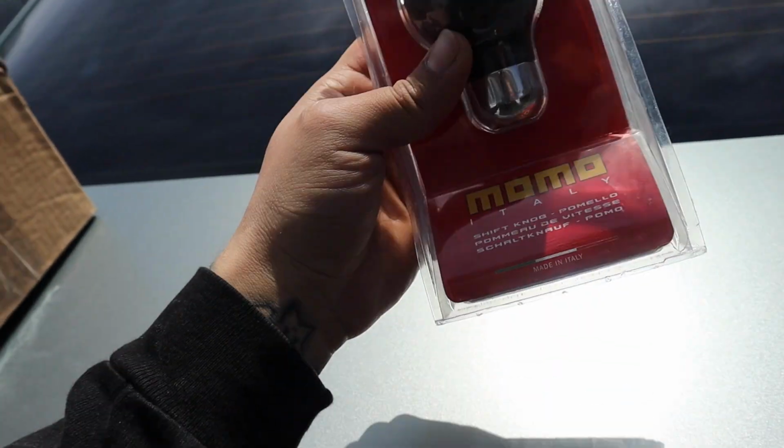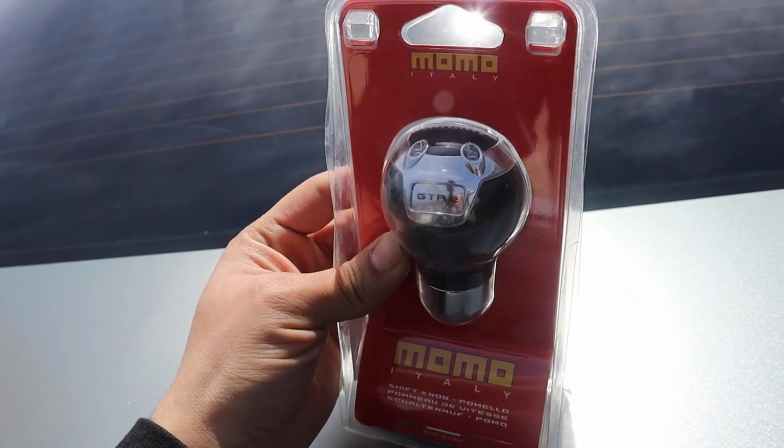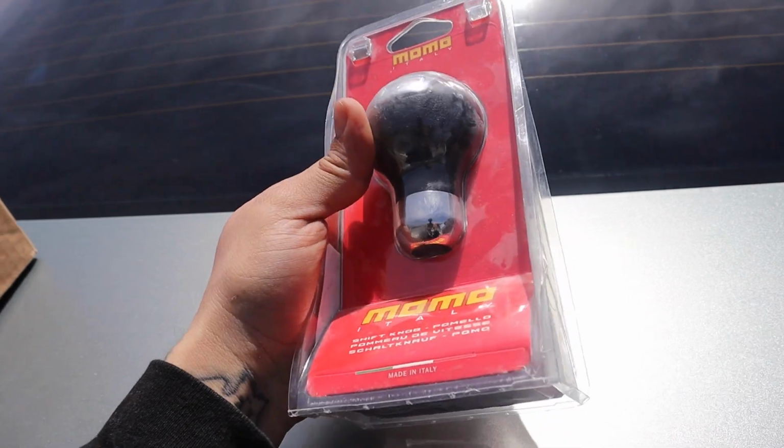For one, we got ourselves a Momo GTR2 shift knob, you guys. One of the things I wanted to keep going in this car was a couple Momo parts, just because I think it's really cool that Momo actually had a collab with the steering wheel and stuff like that.